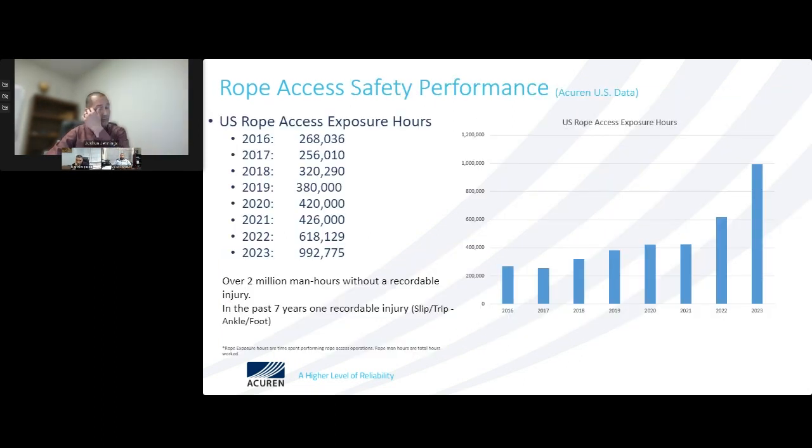Just an example of the safety performance with Akron and the U.S. data here. We've had just under 1 million hours last year on rope access. We've made over 2 million man hours without a recordable injury. In fact, one recordable injury in the last 7 years, which was a slip and trip, kind of a fall in a confined space while tied off. So that's a really good record with just one injury in the last 7 years. So you see the exposure hours of almost 1 million hours.